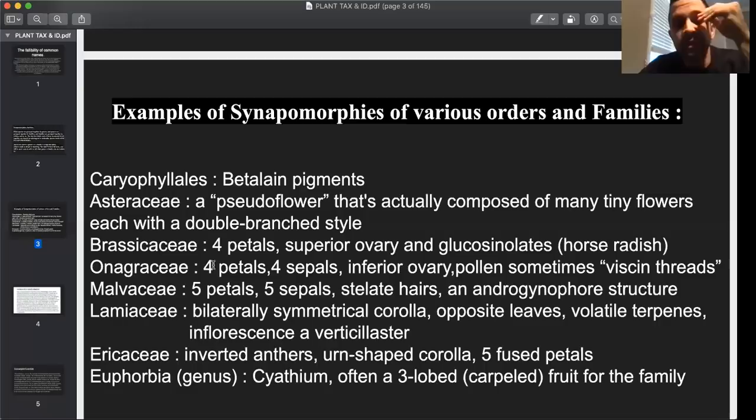Euphorbia, they have a cyanthium. If you see a cyanthium, it's in the genus Euphorbia, the poinsettia genus. Often a three-lobed carpal fruit, etc. But again, don't be intimidated by all this technical talk, because you can look this up and teach yourself.